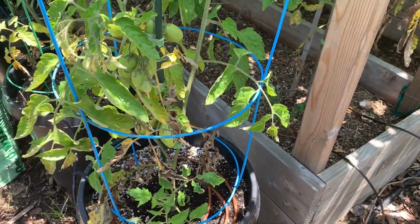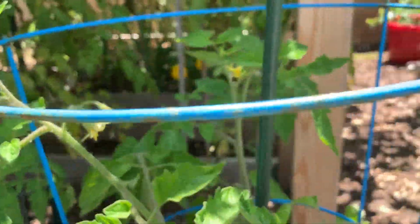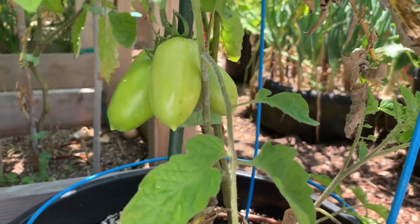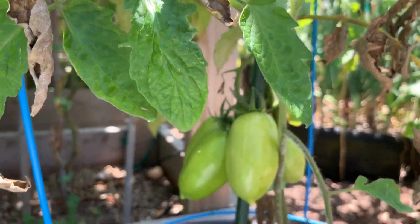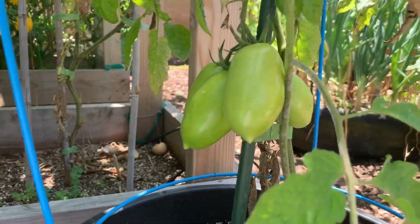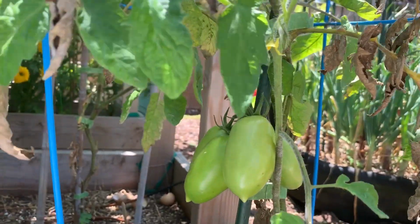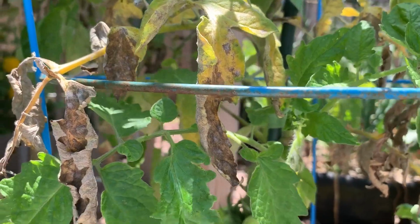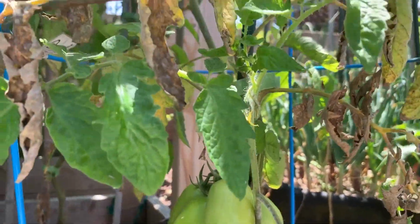So one of the surprises in the garden has been this little plant here. And this is the Inca Jewels. And I thought the tomatoes were going to be small and grape sized. But look at these. Nice big paste tomatoes. It's too bad the plant is so sickly. So this is definitely a plant I want to try again to see if I can get a plant that's not so sickly. Because those are some nice sized tomatoes on a nice small plant.